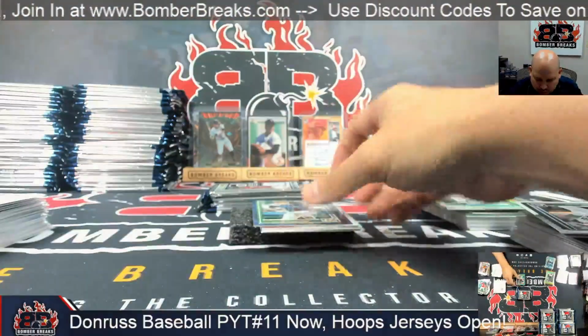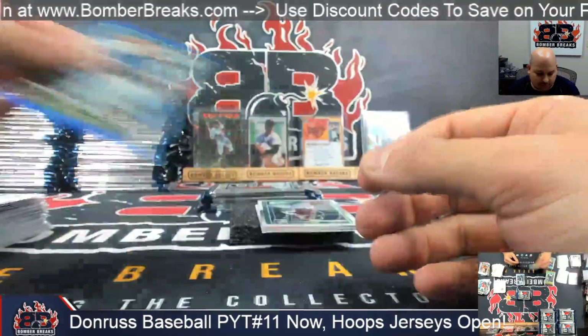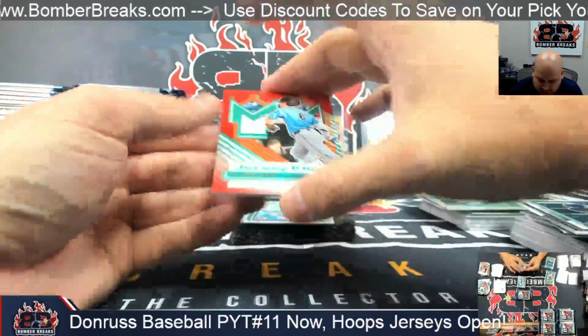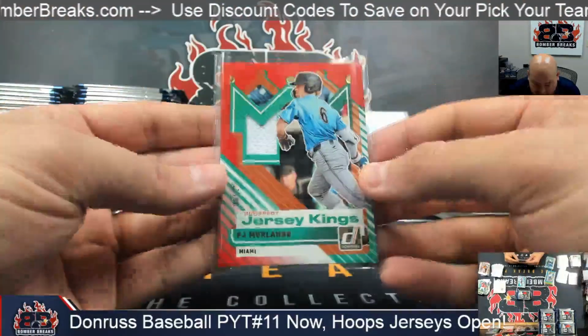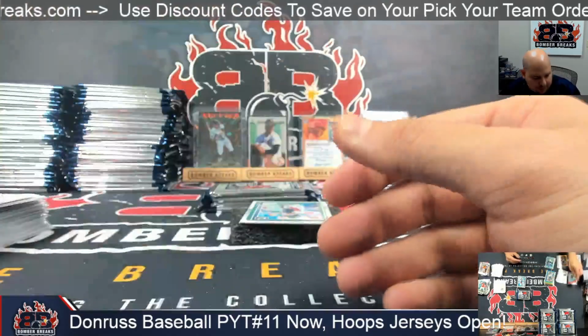Here in the blue, we've got Drew Caminero, 133 out of 149 in the blue for Tampa. And behind Cam Smith, it's Jersey Kings for the Miami Marlins. That's PJ Marlando. 37 out of 99 for Richard via the filler on the Marlando Mem.